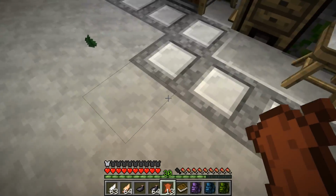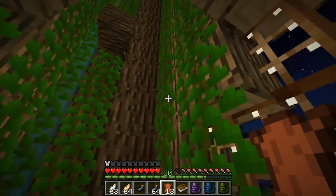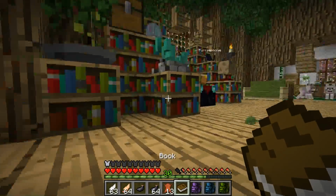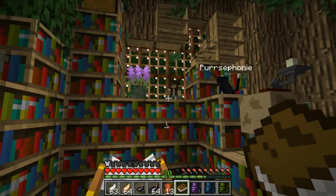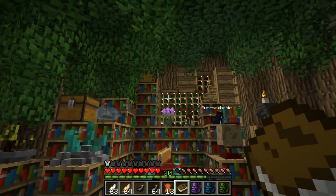Come here, book. All right, I have one book that Persephone wants me to enchant so that we can start expanding her library. She hasn't had anything new to read in so long. So, all right, let's come over here. Persephone, I think I also need to build you a better library, Persephone. We have to do an entire home expansion.